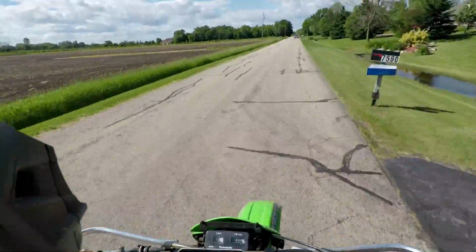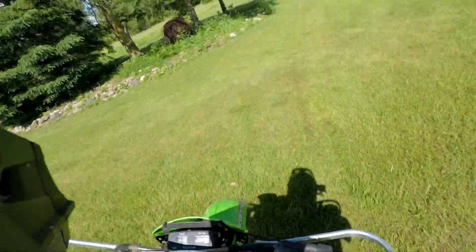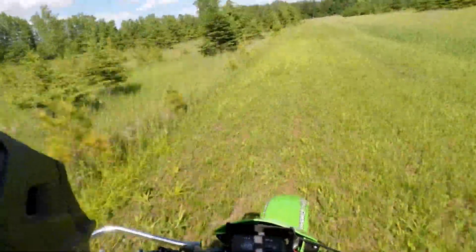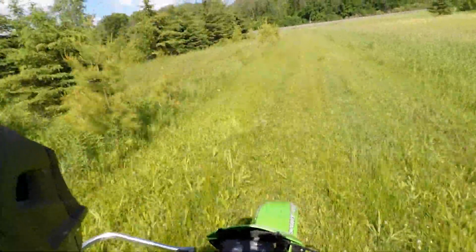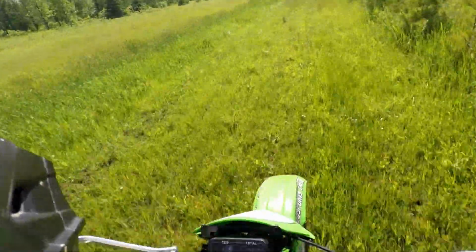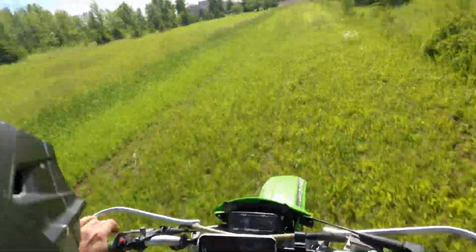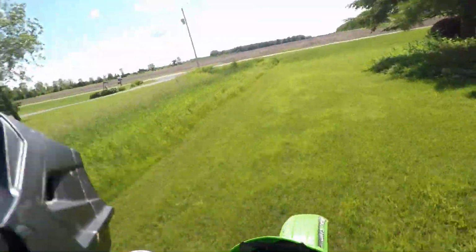Let's take it for one more lap on the grass over here. The grass is so high right here. Needs to be cut for sure. Ooh, neutral. Pops right up. No problem. We hit 45 through there just now. That was pretty fast.